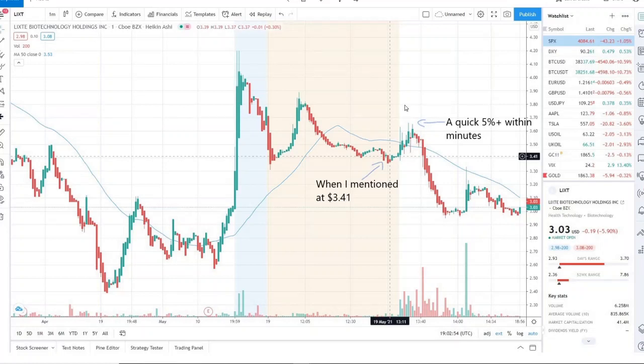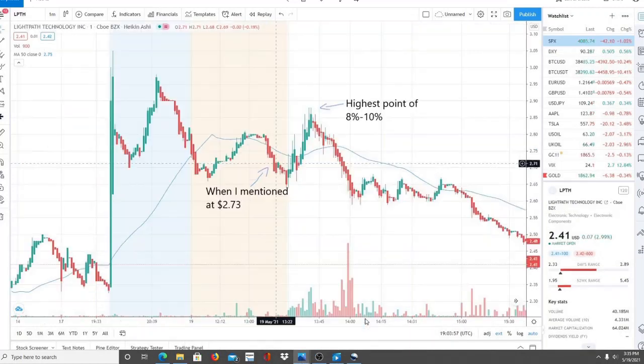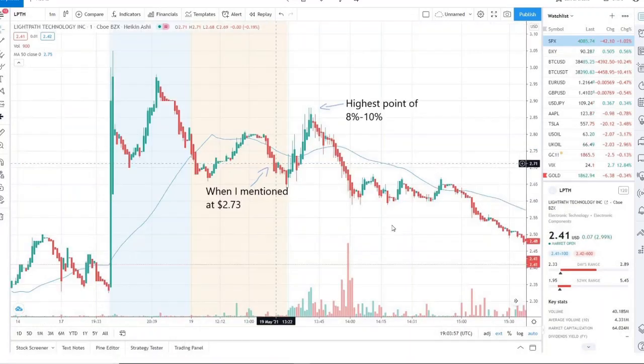Within just 30 minutes of the day, it gave us two opportunities, a 5% plus opportunity and a 5 to 10% plus opportunity within this second jump. It was pretty impressive to start the day like this, even though the markets were red. We'll continue to look for those 5 to 10% opportunities on a regular day, 10 to 20% on a great day, and 20% plus is our home runs, right?